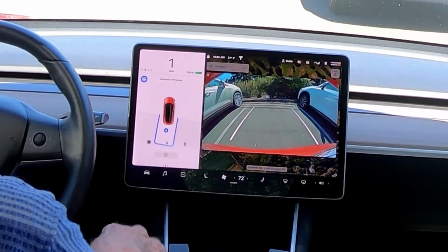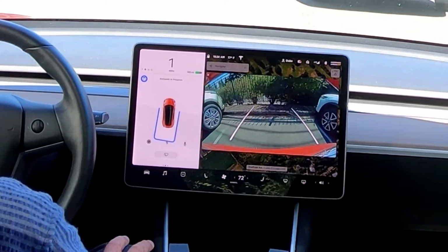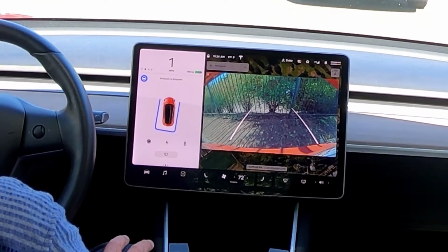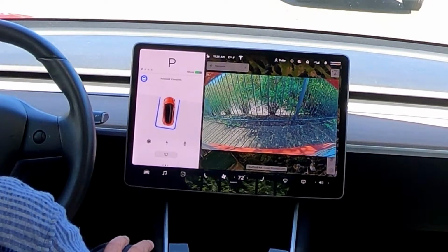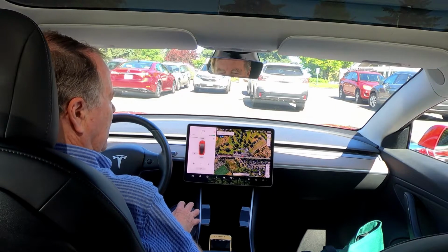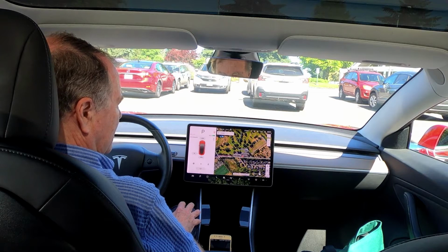We can see right here as it moves in. Auto park complete. There we are. Really a nice little feature of the Tesla.